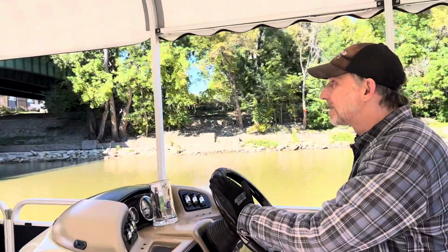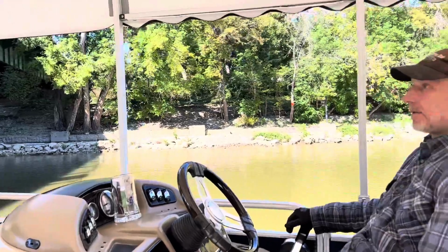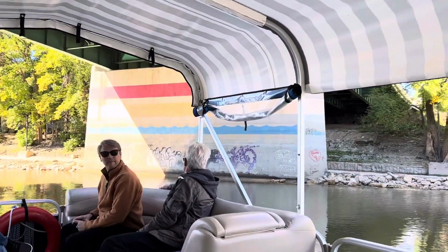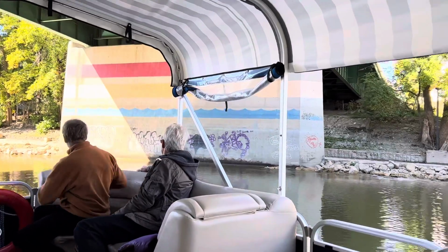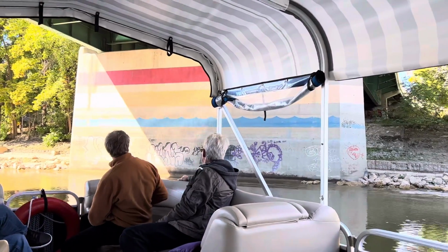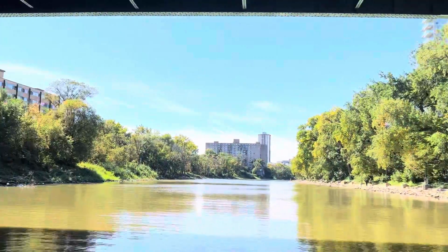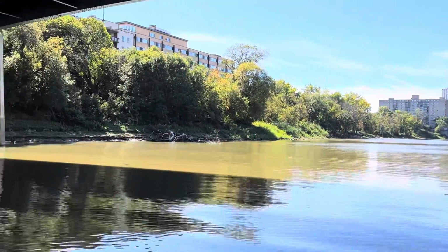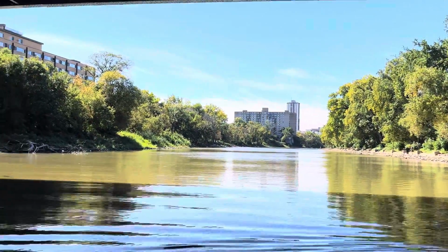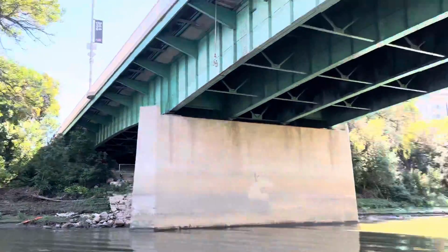Right hand side, we got colored lines on the concrete here. Got a red line at the top, yellow line in the middle, blue line at the bottom. The blue line with the waves indicates the normal spring melt water level of the river. That's where it rises to when 1,000 kilometers of snow and ice rapidly melts. It's all going to get to the Red River, so up to the blue line it goes, stays here until early. That's normal. This year though, middle of June, couldn't see the blue line, it was underwater. That's not normal at all.